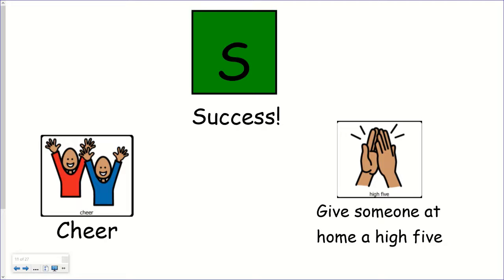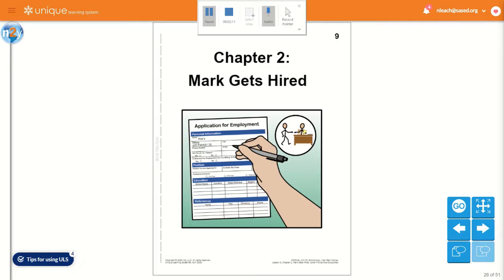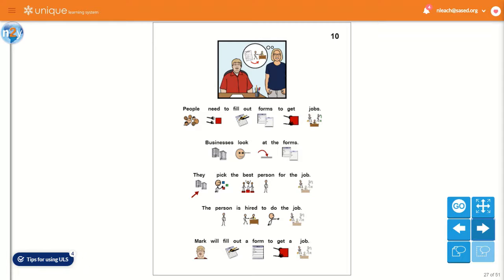Get out your book to chapter 2. Page 9, chapter 2, Mark Gets Hired. Open up to page 10. People need to fill out forms to get jobs. Businesses look at forms. They pick the best person for the job. The person is hired to do the job. Mark will fill out a form to get a job.